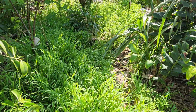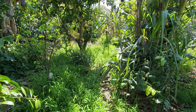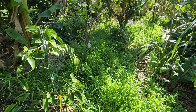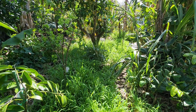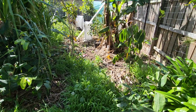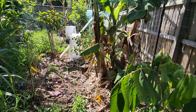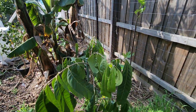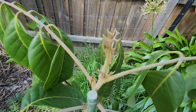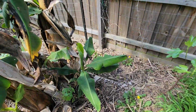Check out all the weeds that have sprawled from that lemon tree over there. It's all come all the way back here. So I've got a lot of work ahead of me, guys. But it's okay. I'm gonna get the weed whacker out, or whippersnipper, and attack it when I'm ready to. So the chomple is looking good. A bit droopy, but with new growth. There's a volunteer fig. I don't know what I'm gonna do with that. If I should leave it there.